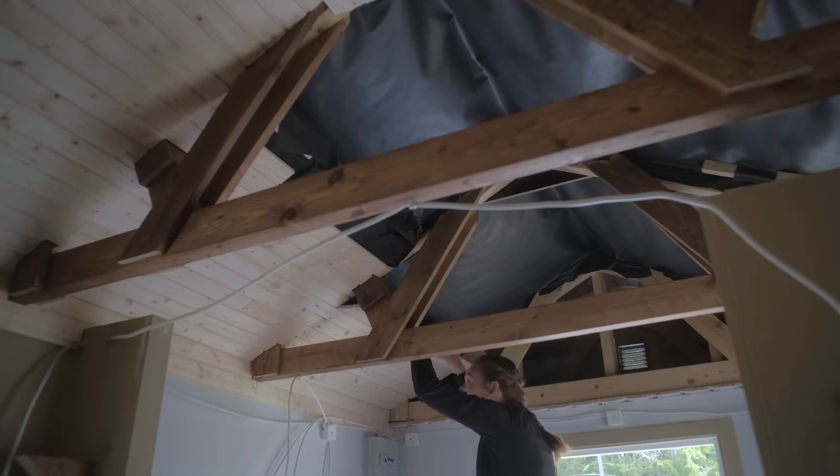So at least the sun is back. It was raining before. It's been raining most of this week, so it's good. This feels a lot nicer to be working in the sun. So I'm gonna go and continue my little ceiling job.